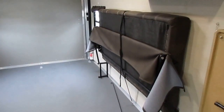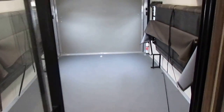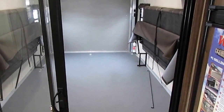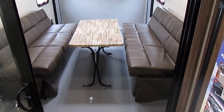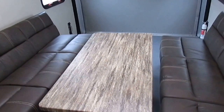Now, folks, what I'm going to do is pause the video for a second and set up everything so you can see the sofas and the tables set up like they're supposed to. I just like to show them both ways. That way you can see it the way it would be if you were hauling cargo, and I'm going to set it up the way it is if you were using it as a camper. Alrighty folks, I've got the tables and couches set up so you can see what it looks like during daytime use. And I will show you another view here in a minute of all the couches folded up and the tables stored out of the way.